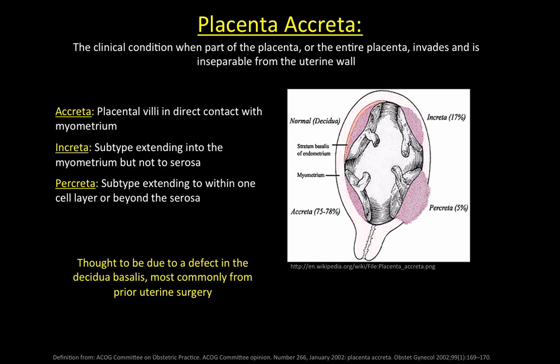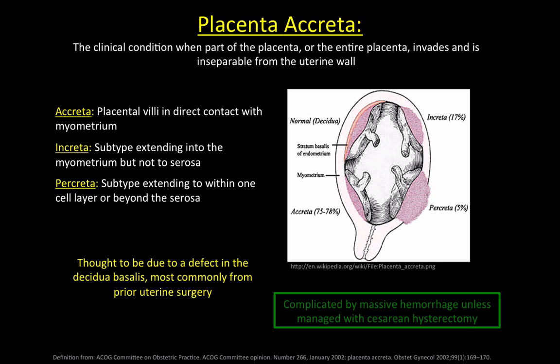This is thought to be due to a defect in the decidua basalis, but is most commonly seen when there's been prior uterine surgery, particularly cesarean sections. And the treatment of this is to do a cesarean hysterectomy because of massive hemorrhage.